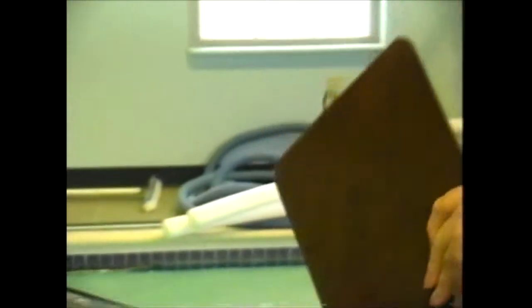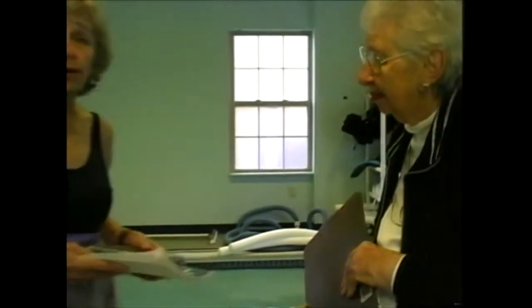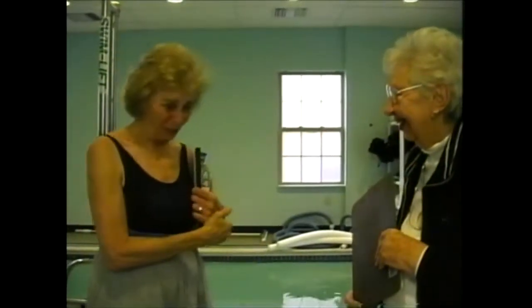Can anyone join these classes? Yes. They don't have to be a member here at the center. They can just come in and pay a non-member fee and come into the class. And they can do that by calling Michelle here at the Wellness Center, McMurray. That number is 724-942-5040. Ask for Michelle, and they can ask for the arthritis class.